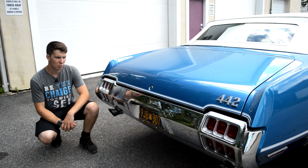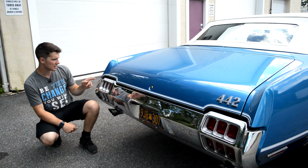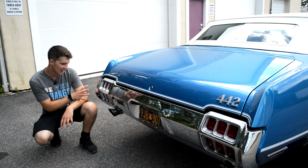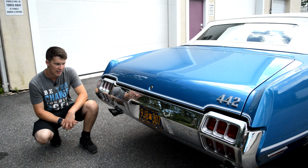Moving to the back of the 442, you'll have a 442 badge on the back right. The pinstriping continues back here, and you get this really cool split taillight design. I really like that against this giant chrome bumper, and you get dual chrome exhaust back here.